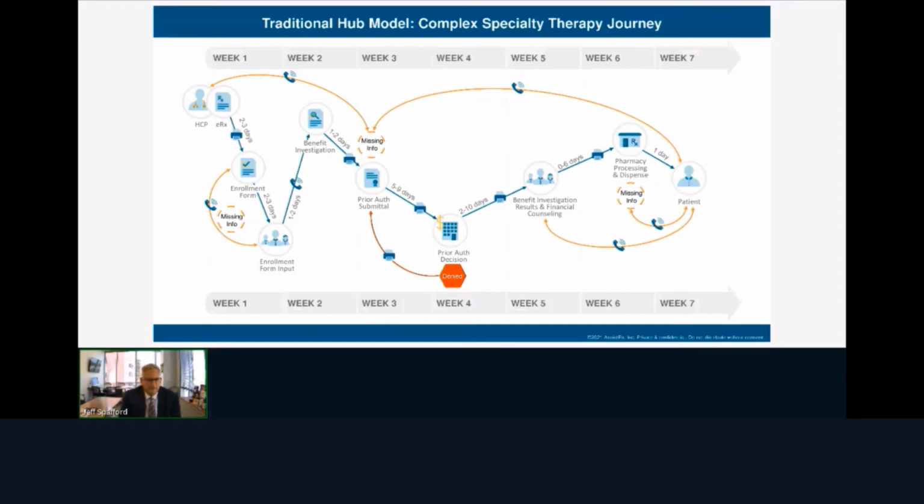That model has evolved over time and has become much more comprehensive. The idea is that a hub, being that quarterback, is going to be that patient advocate who's going to help perform all the necessary steps to overcome the barriers to access. It starts at the point of prescription. It includes benefits investigation. It includes initiation of the prior authorization. It can include financial counseling or coordinating financial assistance. Maybe it includes clinical counseling or ongoing compliance adherence. Oftentimes it includes collection of data and reporting of that data back to the various stakeholders, and ultimately triaging that prescription to dispense.